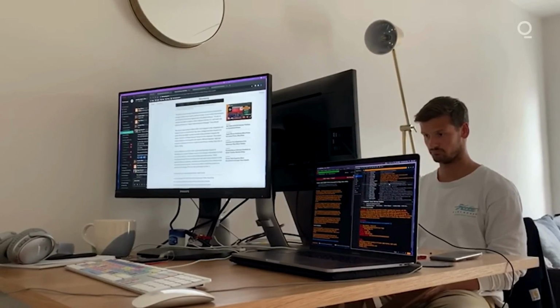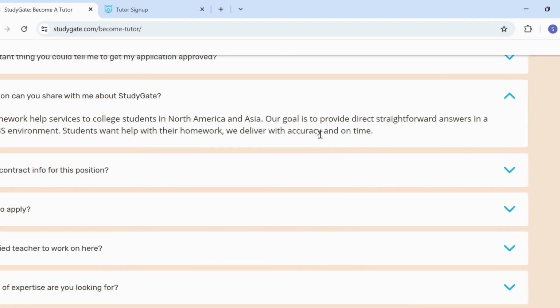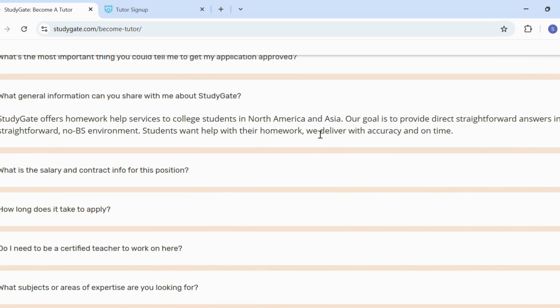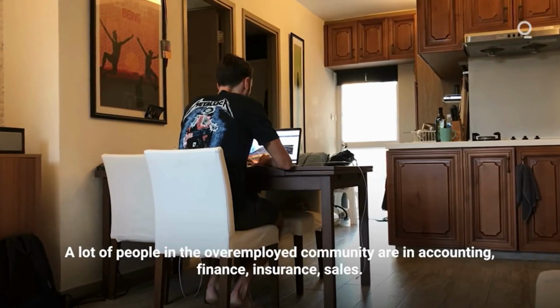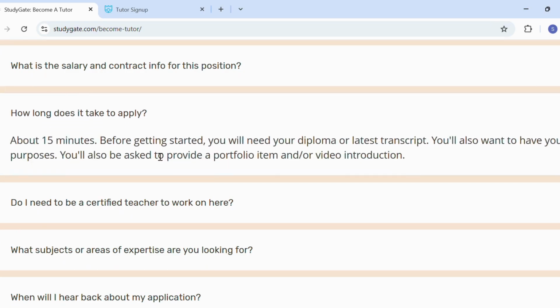So here, this is kind of like a bidding system, and you will be working as a freelancer. This is not a full-time or part-time employment role. StudyGate is a freelancing platform, and they have written that they use a bid system to assign work, and they offer work freedom so that you could engage customers on your schedule for pay.